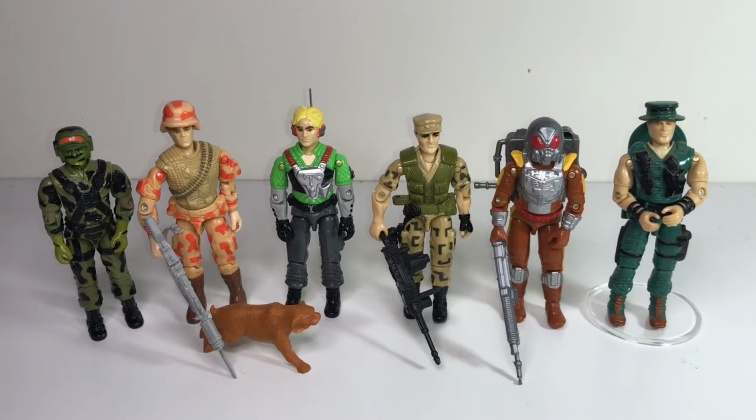So, me and my brother, we were completists from 82 to 89. For those 7 years, we bought every single carded figure that they put out, and a good chunk of the vehicles as well. So, there's some characters that I liked more than others, obviously, but every member of the G.I. Joe team was unique, and they all felt important to me.